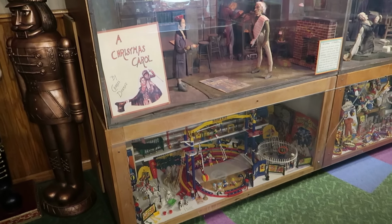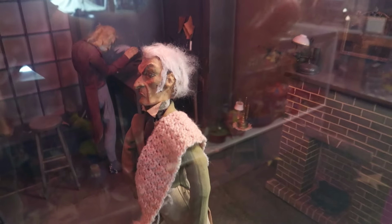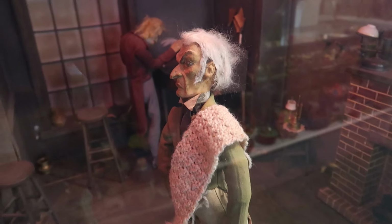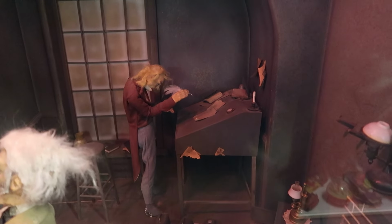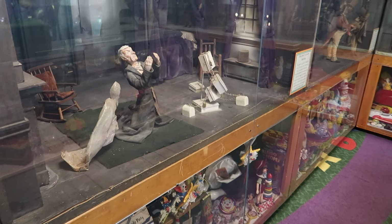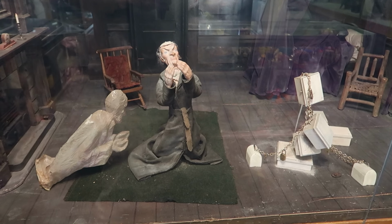One of the coolest things in this whole museum is these scenes here from A Christmas Carol. You can see Ebenezer Scrooge right there, his nephew Fred there. I think that's Bob Cratchit over there crunching numbers. Then here we see Scrooge being visited by the ghost of his former partner, Jacob Marley.